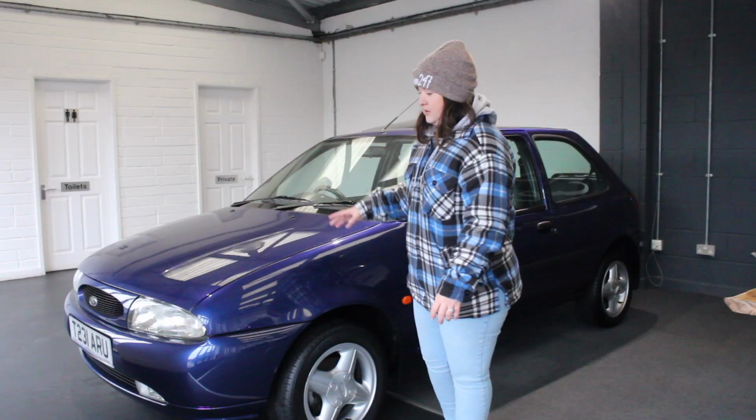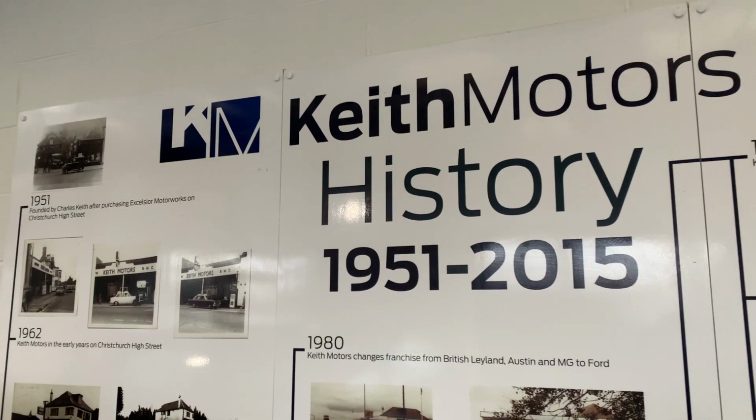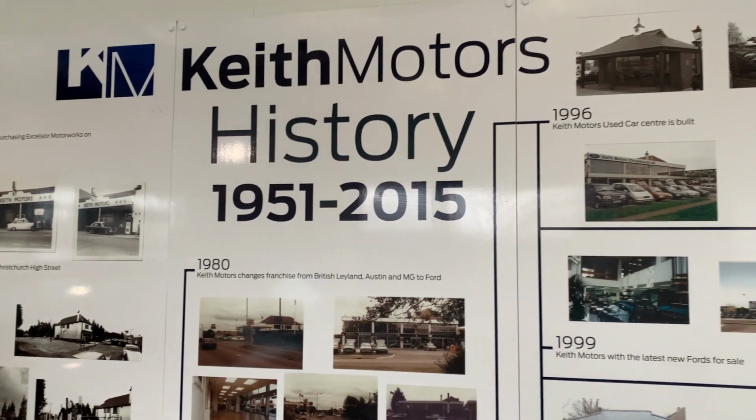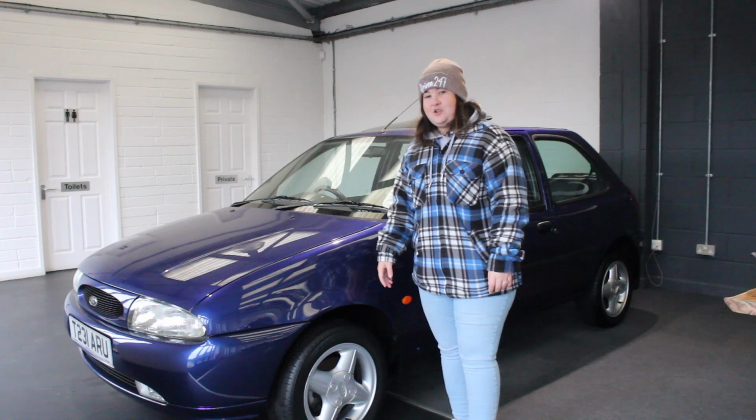I'll tell you why, because this car has only got one owner from new. It was actually bought from this dealership and recently part exchanged at this dealership. But here's the special bit. So this is a 1999 car. It's only got just over 26,000 miles on the clock.